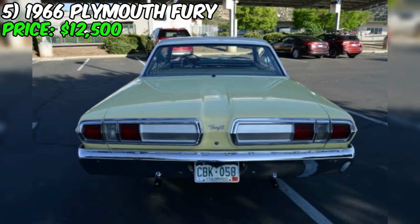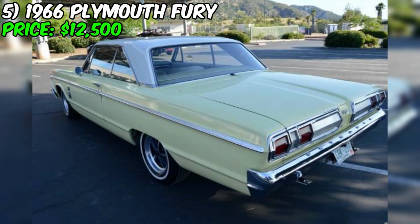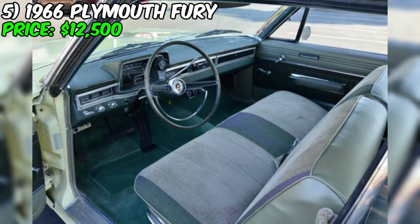First off, let's talk about the heart of this beast. Originally, this Fury came with a 318 V8 engine, which is a solid choice for a car of this era. However, the current owner has gone ahead and swapped in a big block 383 V8, which is sure to give this Fury some serious power. Paired with an automatic transmission, an Edelbrock 4-barrel carburetor, an Edelbrock intake manifold, and an aluminum radiator, this car is ready to rumble.